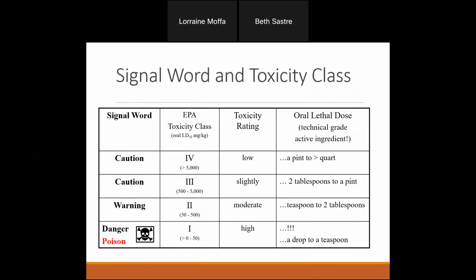So here we have the signal word and toxicity class. And you saw the previous slide. We have caution, another caution that is between 500 and 5,000, and we have something that is called LD50, in milligrams per kilogram. I will explain this after I finish these signal words. Then we have warning that is between 50 and 500 milligrams. And then we have danger poison that is between 0 and 50.